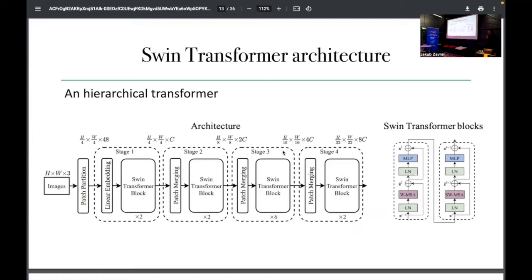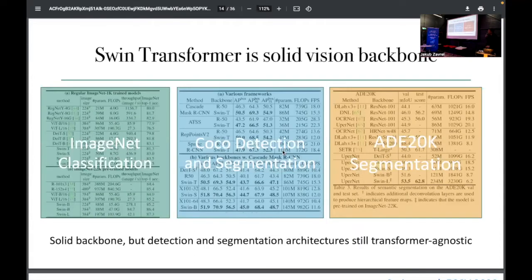This is what it looked like, it's not so interesting, but also basically very much resembles the standard architecture. This helps in getting a best paper. They demonstrated that you can basically use the feature representation that they obtained, and they also did it for classification. So they get best result on ImageNet classification, but they also demonstrated that if you put these backbone features into common detection and segmentation frameworks, you would also get state of the art. So all of a sudden, this transformer-based feature was demonstrated to be very powerful also for vision. Still a limitation: it's a solid backbone, but the detection and segmentation architectures are still sort of transformer agnostic. They are still based on the traditional way of doing things.